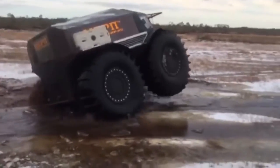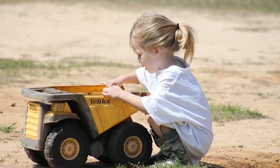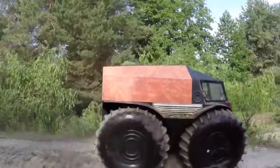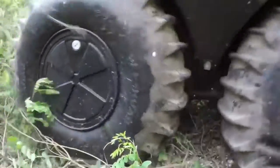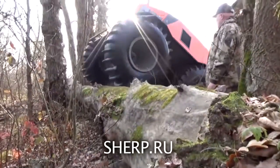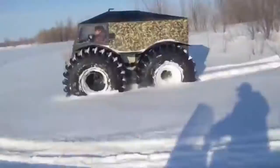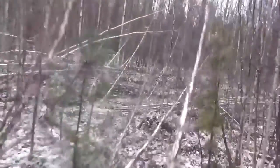Though it looks like an overgrown Tonka truck, this giant-wheeled all-terrain king isn't something you'd let your child play with. This is the Sherp ATV from Russian technologist Alexei Garagoshian. With wheels over 5 feet tall when fully inflated, the Sherp is designed to conquer virtually any terrain, including even the most undeveloped wilderness. With over 2 feet of ground clearance, Sherp's body easily clears many obstacles.